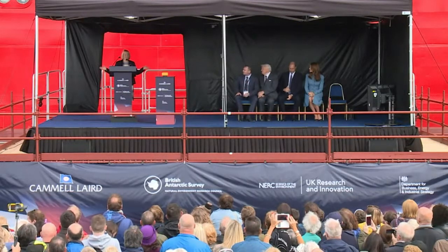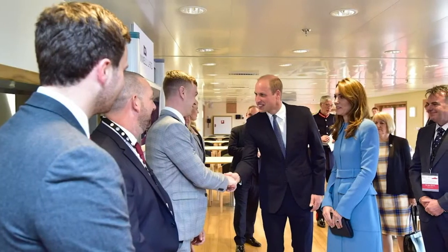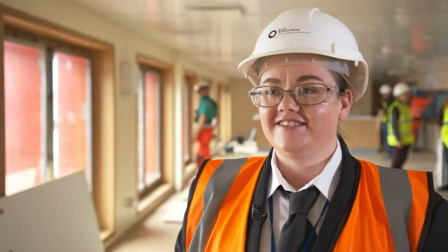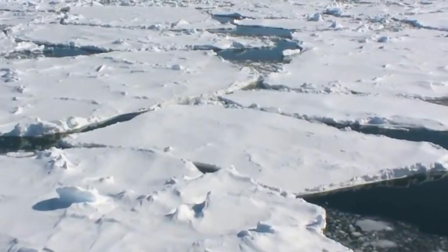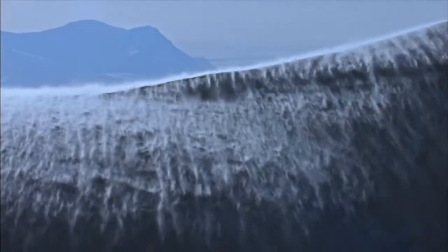As director of the British Antarctic Survey, this is an incredibly proud day for me, and I would really like to thank everybody here at Cammell Laird who've helped build this ship, and everyone in the British Antarctic Survey, engineers, project people, mariners and scientists who've helped design this ship. And we're incredibly excited and proud to take this ship to the ends of the earth to try and predict our future. It gives me great pleasure to name this ship Sir David Attenborough, and may God bless her and all those who sail in her.